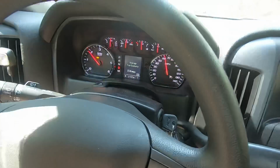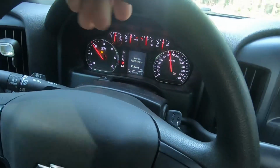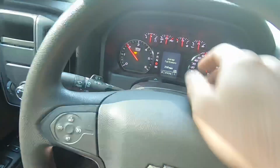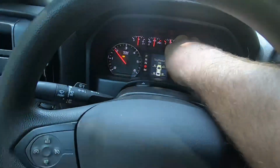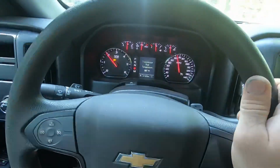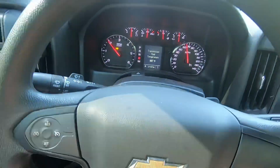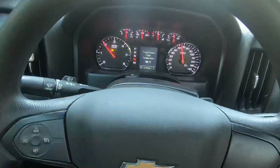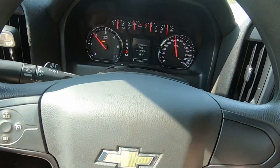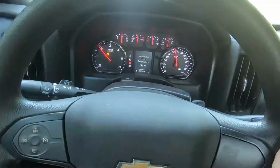But we're going 60 miles an hour, reasonably quick here. One thing I do want to look at is my transmission temperature. Let's see here. There we go. 187, so just a couple degrees higher than normal. I'm going to actually leave that screen on and pay a little bit of attention to it. Make sure, because you can see it's already climbing pretty quick. Usually I'm right at around 180.